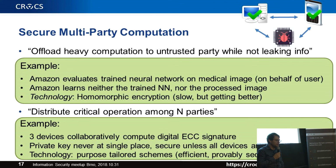And for a long time, it was not clear whether this is even possible. And in 2009, a guy from IBM came up with a surprising result, and that was ironic because IBM is really invested, especially after they bought Red Hat, in cloud providing. So there is now technology for that. It's called homomorphic encryption. The promise is really great. It's slow at the moment, but it's improving. So it's definitely interesting to keep an eye on this.